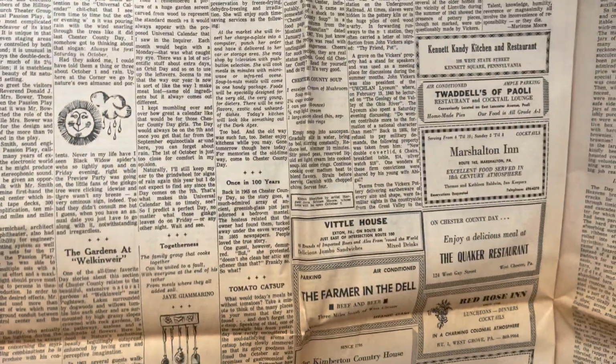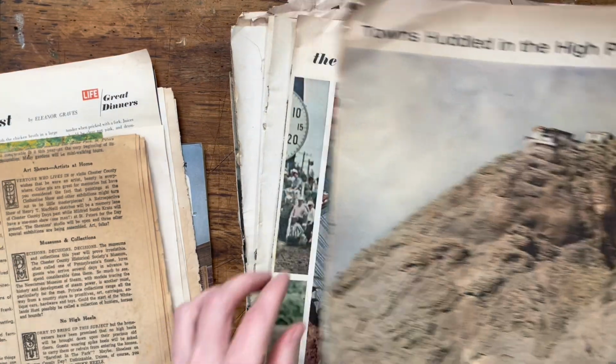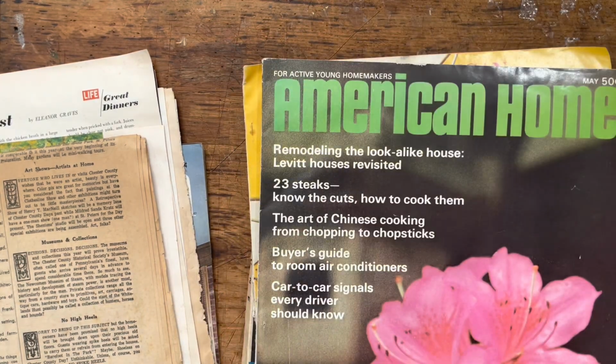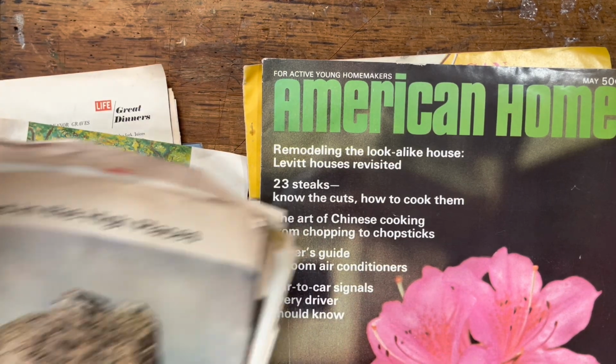And it's just another newspaper. So I don't know why that's in with that. And then it just looks like some loose pages from Life. Another American Home. I guess I should have gone through this before.